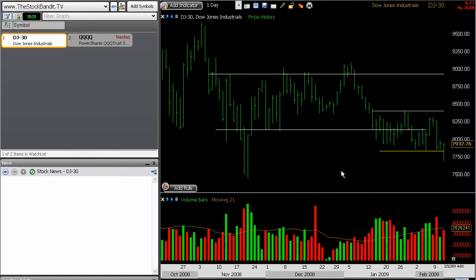So let's take a look at a couple of keys that can help you out when it comes to being a little bit lighter on your feet, and that way you know what to be placing more confidence in, as well as when to start becoming much more cautious. We're going to take a look at two examples. We're going to look at the Dow on a daily chart, and then we're going to take a look at the Qs on an intraday chart.